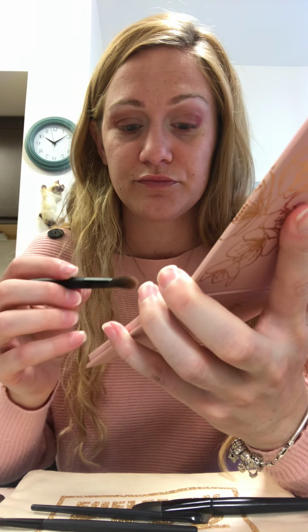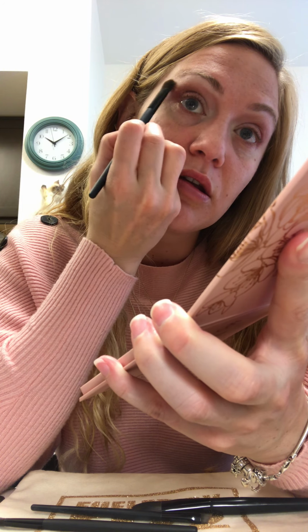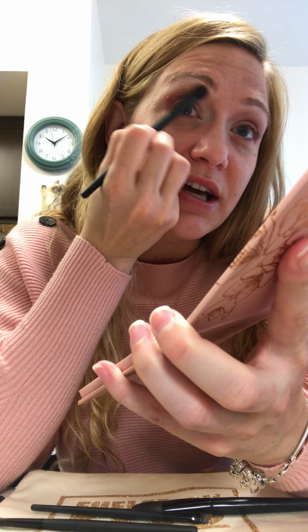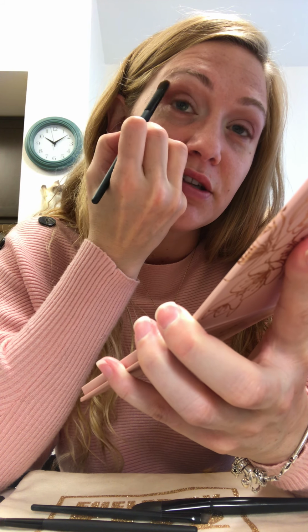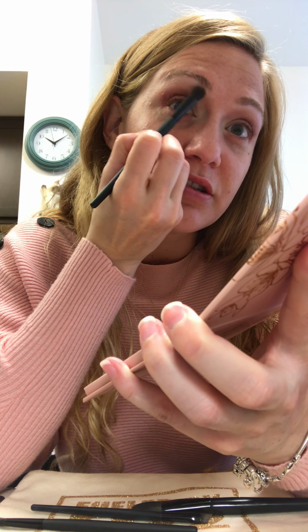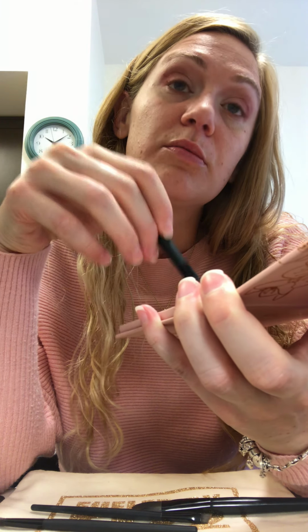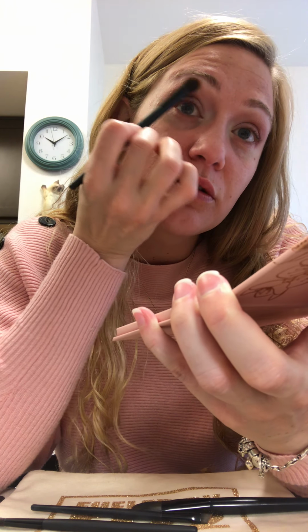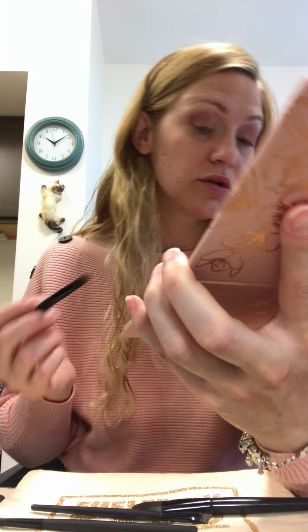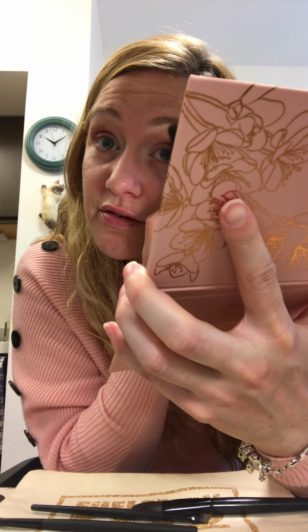Here we go. So again, on the other side, basically I'm just diminishing that line that we had created while applying the eyeshadow. Working my brush in little circles helps to blend the colors. And a little bit more of that gold right in here. Making sure it's even on both sides. Can use a little bit more blending right in here.